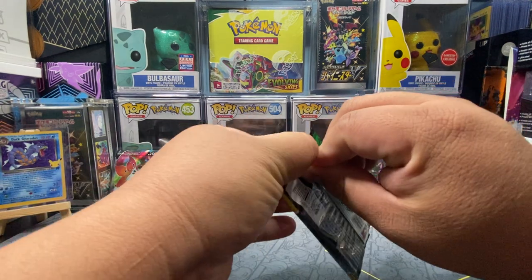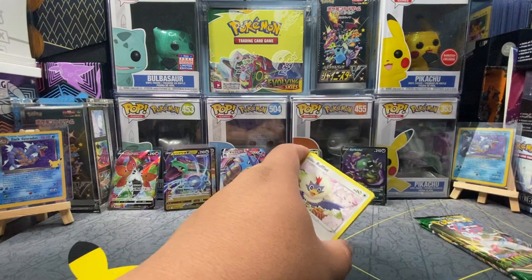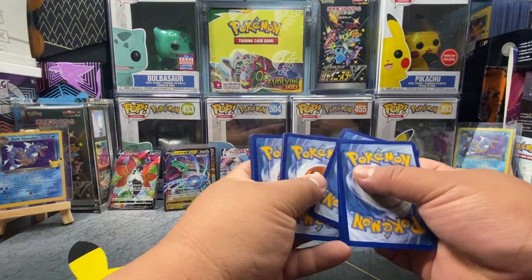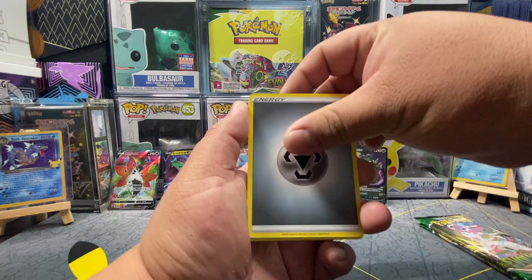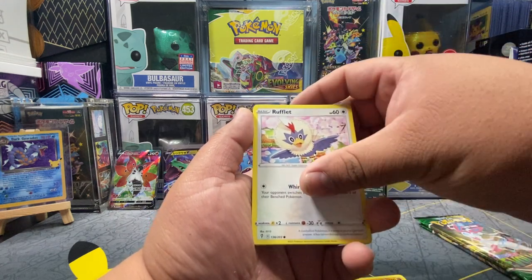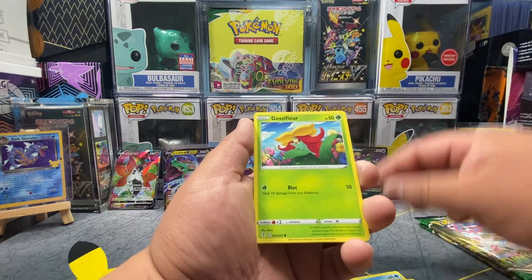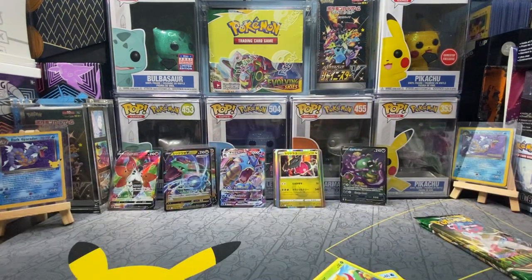Second pack here. Let's see what we get. There is the code card. Good luck, guys. No. One, two, three, four. We have Metal Energy, Herdier, something like that, Spirit Mask. Okay, that's what that one is. Palpitoad, Rufflet, Lotad, Emolga, Woobat, Gossifleur, Reverse Emolga, and Ampharos, non-holo rare. Sweet. Non-holo rareness.